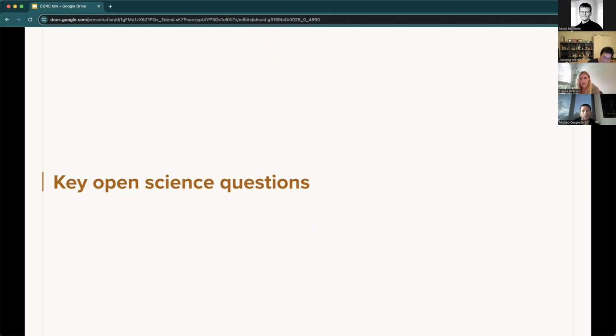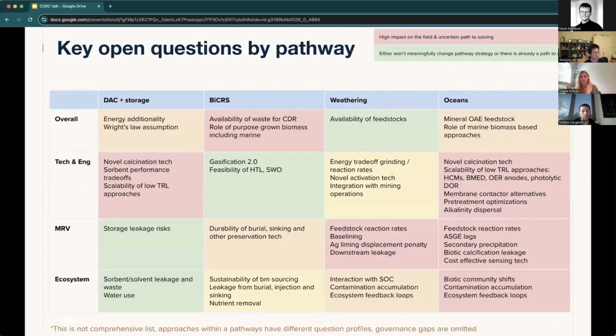Okay, I want to use the last couple of minutes here to highlight a few key science questions that I see in the field. So I'm going to flash up a heat map that might look like a lot to take in, but we will take a few minutes and talk through it. So don't worry. I want to say before I highlight, this isn't a comprehensive list, right? I'm totally omitting any social license and governance gaps, which are really big. And in general, I'm stripping down and listing what I think are currently the top unknowns or research gaps for the individual pathways. Every pathway has a lot of sub pathways, and they might not be fully matching up here for everything.